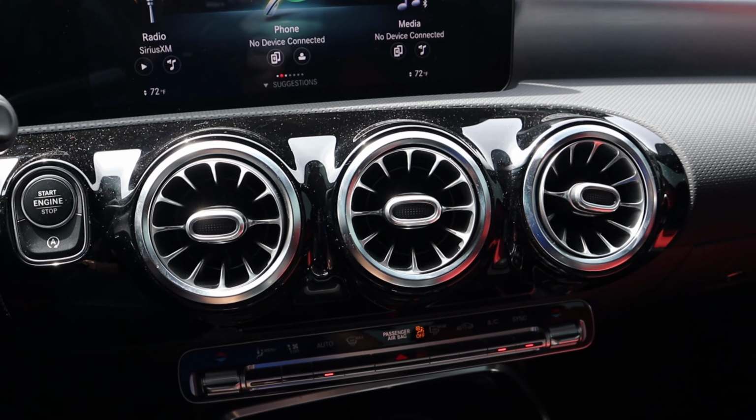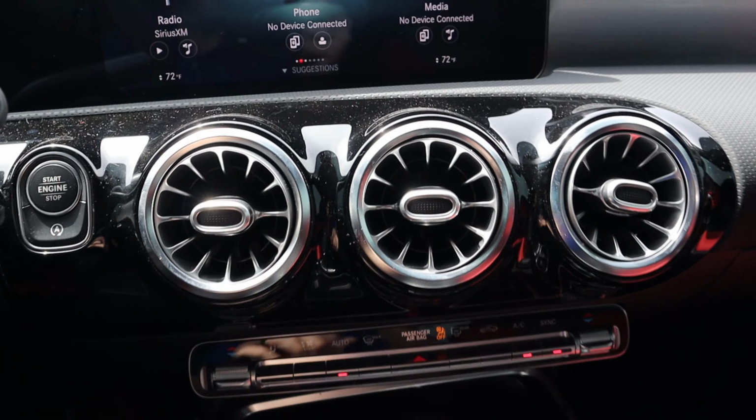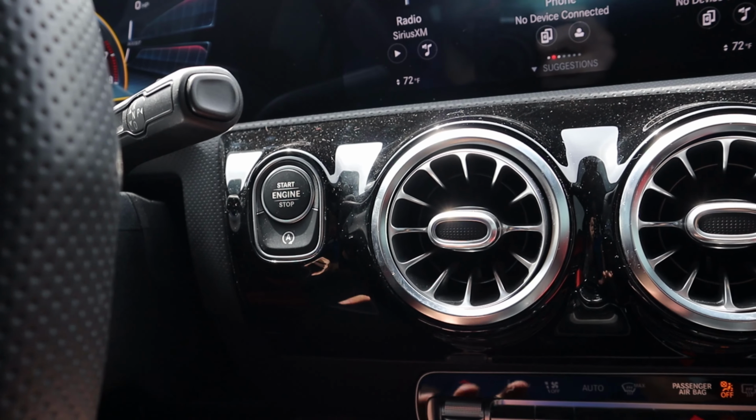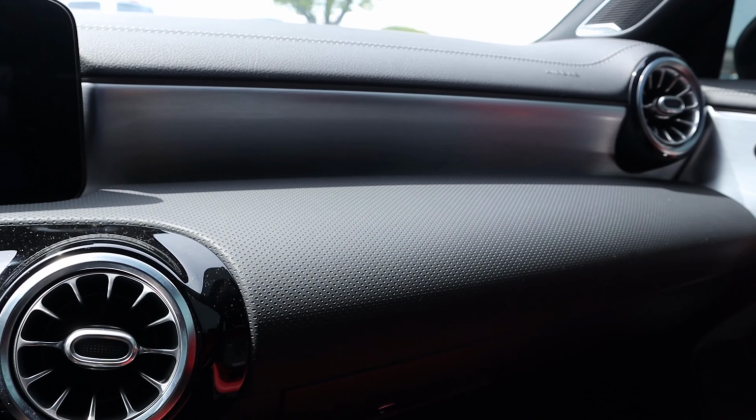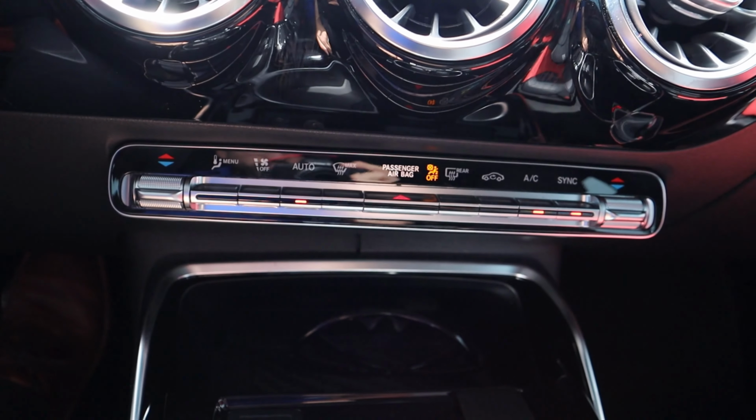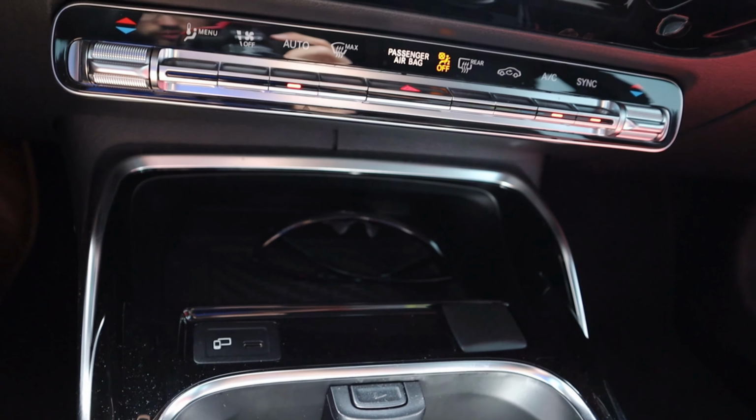We've got our 3 vents here in the center portion with all the black trim. Then you got your stop start, and you can turn off the auto stop start too if you want. And then you can see the leather trim there at the top of the dash, and then down below, definitely cool from an aesthetic perspective. All of our climate controls here in this area, and then we've got some extra storage space right there.